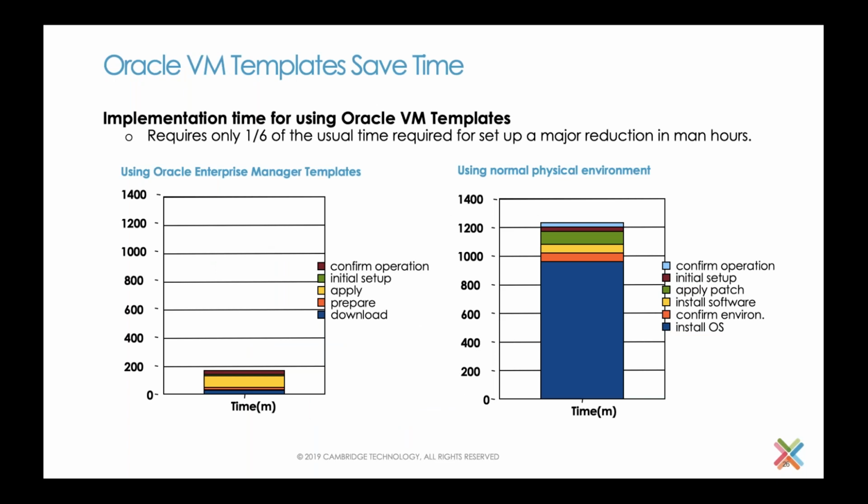So these are some of the case studies we have seen of how Oracle VM templates have saved time. Traditionally, if you have to stand up an Oracle environment, the majority of the time goes to installing OSs, RPMs, and all the other software. And then finally, you have your testing and your environment is ready. Whereas when you use Oracle VM templates, the whole environment can be brought up in one-sixth of the usual time required to stand up an Oracle RAC environment, especially. However, the same applies to other environments because we have some readily available VM templates.